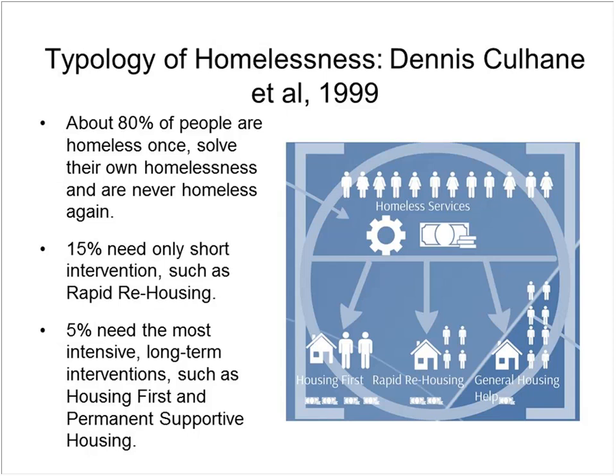And about 5% of people that come through the system need more intensive long-term interventions such as housing first and permanent supportive housing. So our chronically homeless folks are long-term homeless individuals and families.